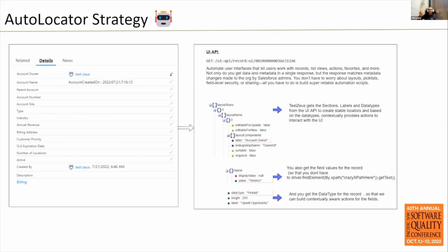So rather than trying to write an XPath, driver.findElement by XPath, and then say contains text or text equal to account owner and so on, we can run a for loop. It's as simple as that. Get all the locations and all the web elements in one shot and then interact with them. The UI API also tells you which fields are mandatory and some more metadata related information.